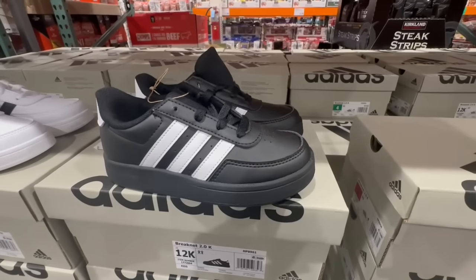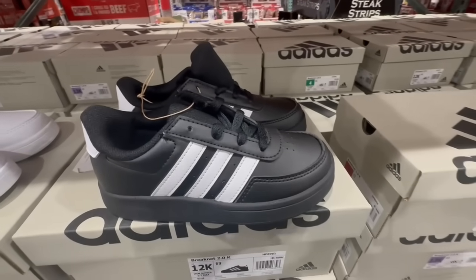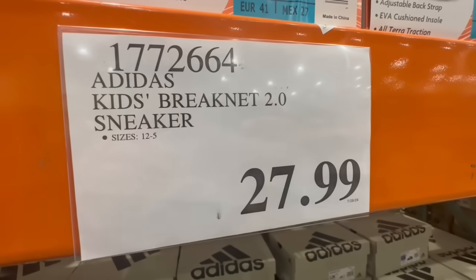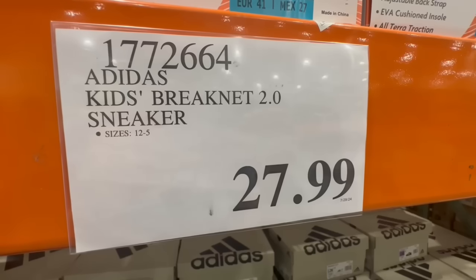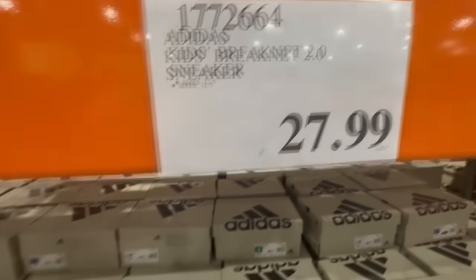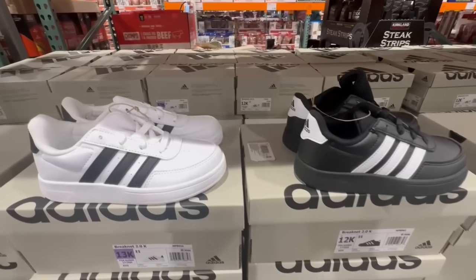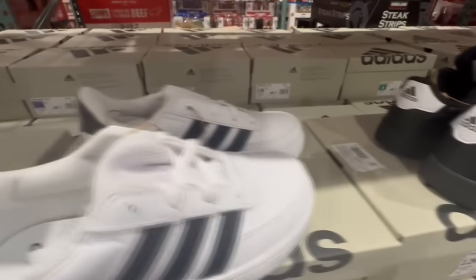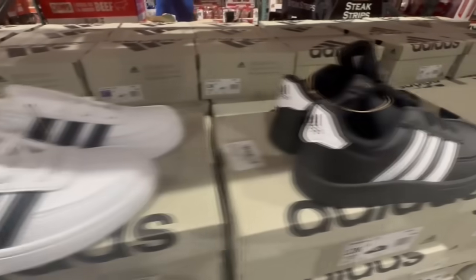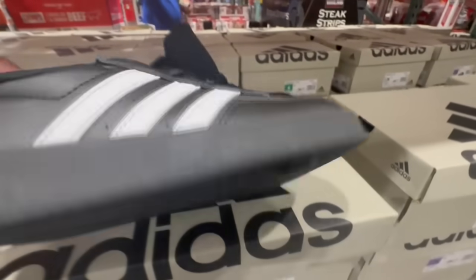It seems like Adidas is just taking over the shoe section at Costco right now, because I know they have two of the Adidas on sale that were part of the incoming instant savings for men and women. But this time around, I spotted some Adidas for kids, and these are new. They're called the Breaknet 2.0 sneaker. They're selling for $28. So you can see here, they released two different colors, the black and the whites. And the whites are definitely super classic. So this is a pretty nice find. I hope they bring these for adults as well, because I'd definitely be interested in buying a pair, especially the white one.